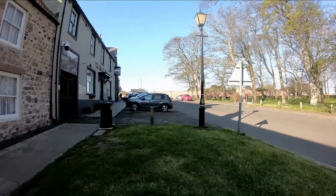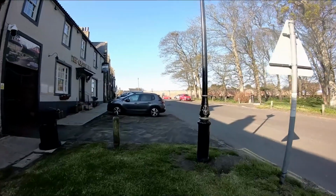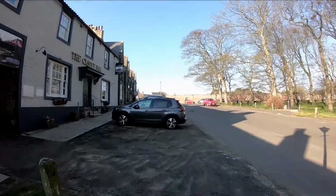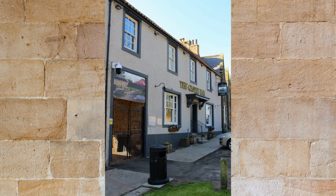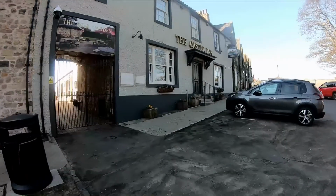The Castle Inn has a good range of cask ales and offers a hearty, locally sourced menu with generous portions. The food here is more traditional, less frilly. It is good, honest grub that is highly regarded by locals and visitors alike. Dogs are welcome in the beer garden at the rear, but they're not allowed inside.